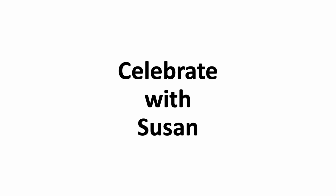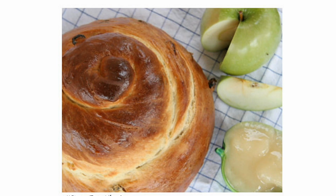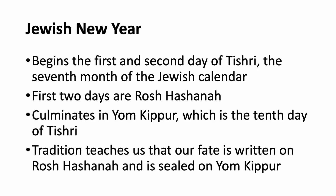It's time for the Jewish New Year, the year 5781 according to the Jewish calendar. It's Jewish tradition to eat a round challah with raisins and apples dipped in honey to celebrate a sweet new year. The Jewish New Year begins the first and second day of Tishri, which is the 7th month of the Jewish calendar. The first 2 days are Rosh Hashanah, and the Jewish New Year culminates in Yom Kippur, which is the 10th day of Tishri. Tradition teaches us that our fate is written on Rosh Hashanah and is sealed on Yom Kippur.